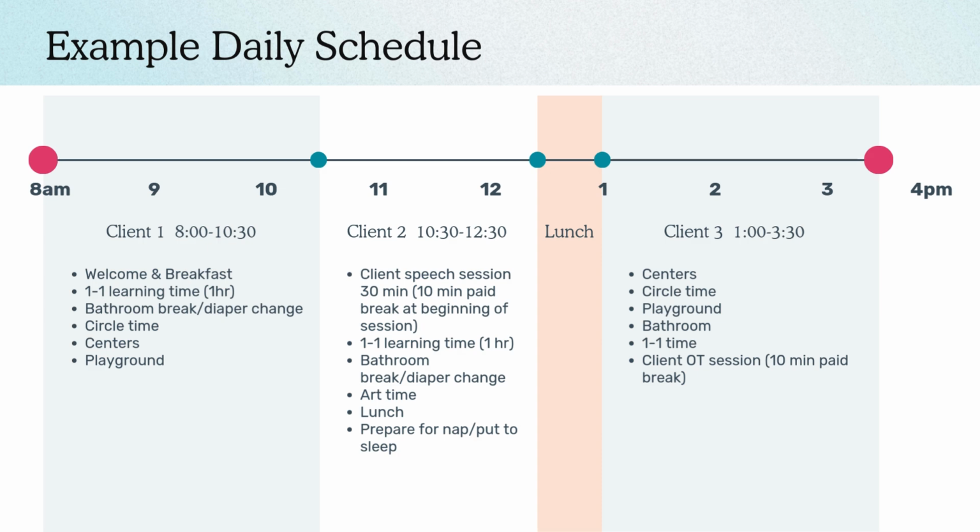You then transition to your next client at 10:30. That session starts out with a 30-minute speech session for your client, which gives you the opportunity to take a 10-minute paid break at the beginning of that session. After overlapping for the remainder of speech therapy, you'll take your child to a one-on-one therapy room for some focused play and learning, followed by a bathroom break or diaper change. After that, there will be scheduled art time, followed by lunch.